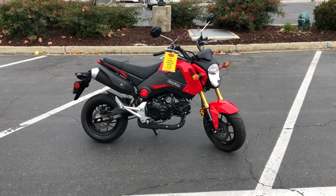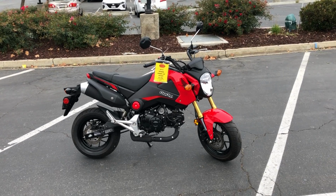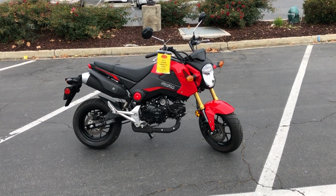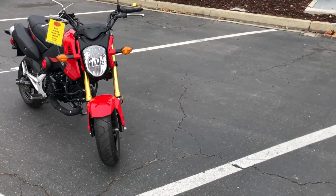Today at Contra Costa Powersports, we have a 2015 Honda Grom 125. This bike only has 100 miles on it. It is offered for $29.99 here at Contra Costa Powersports. This is a great little in-town fun play bike.